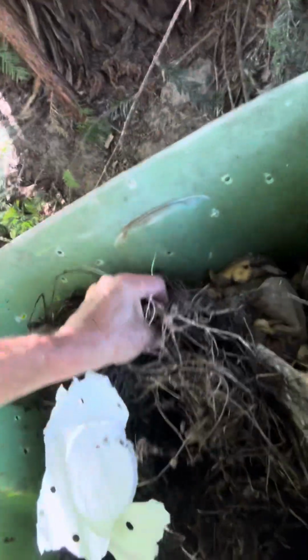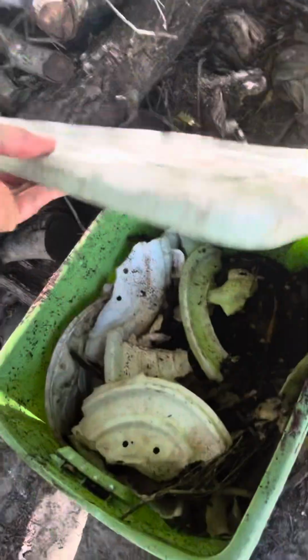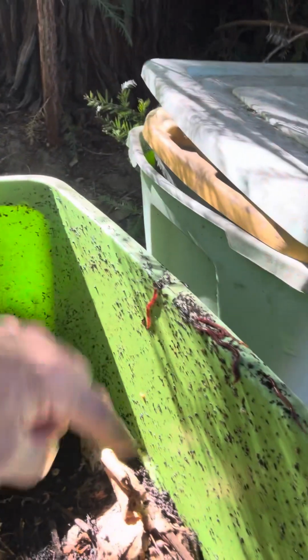And then you just throw your weeds in here, all your paper products, your coffee grounds, you can put everything in here. The only thing you don't want to put in here is meat and citrus, because fruit and citrus will ferment and turn into alcohol, and it's not good for the worms. But look at this. It turns it into pure soil. Here's our red wigglers here. See them? And all this is pure worm castings.